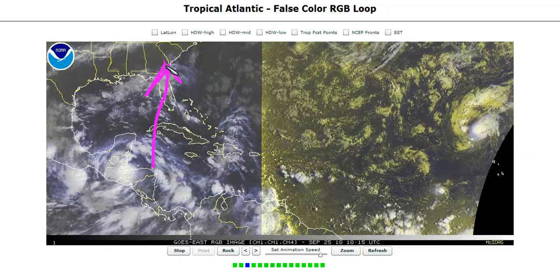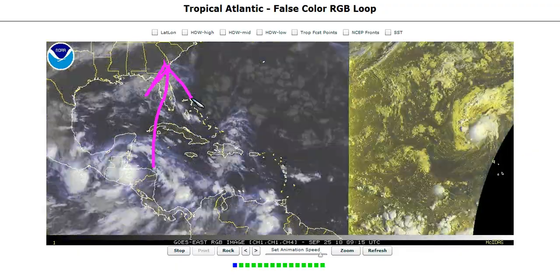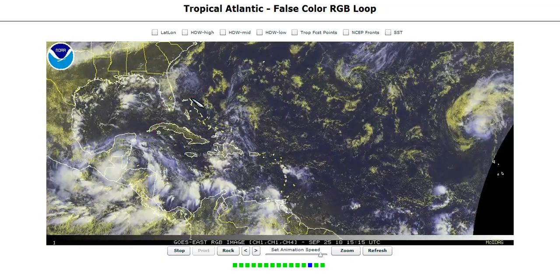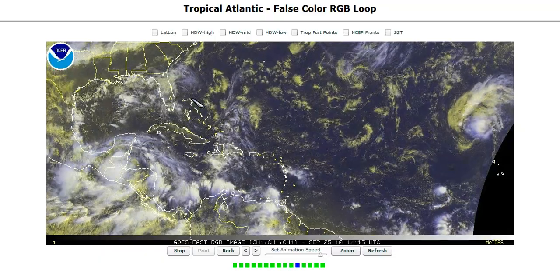This will be coming north towards the Florida area most likely, and we'll watch how its track evolves, how the intensity evolves. It could be a weaker system. It could also be a stronger system. So we will be continuing to be on the lookout to see what happens.